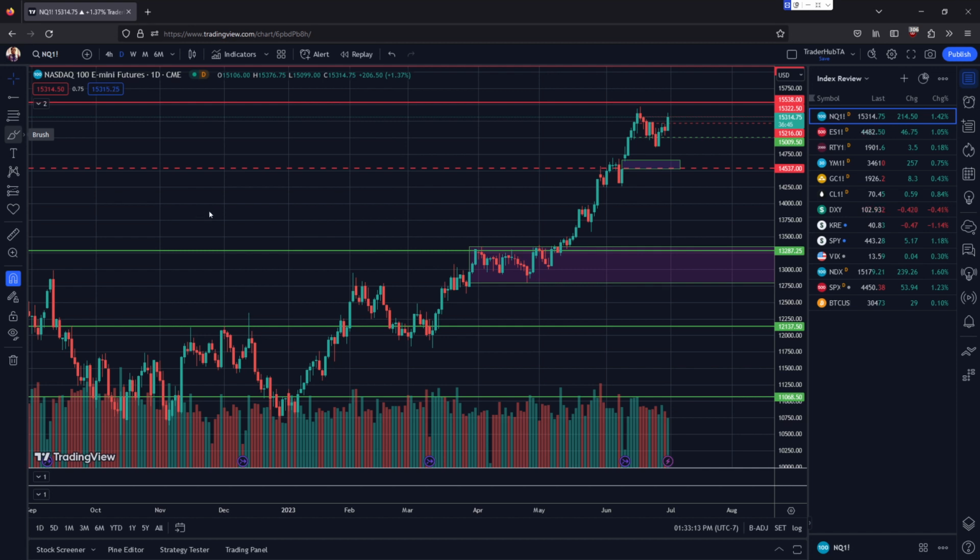All right, it is Friday, June 30th, a little bit after the bell, about 30 minutes after the bell. Let's go ahead and take a look at the price action for the week.